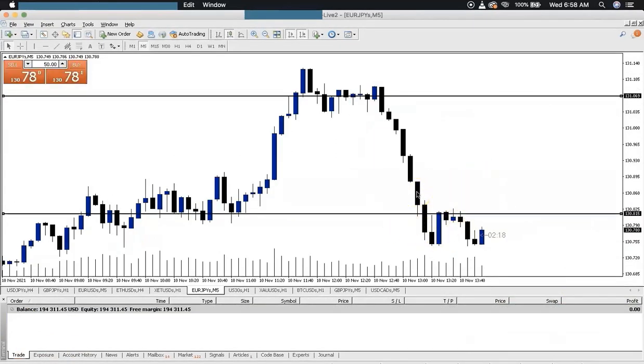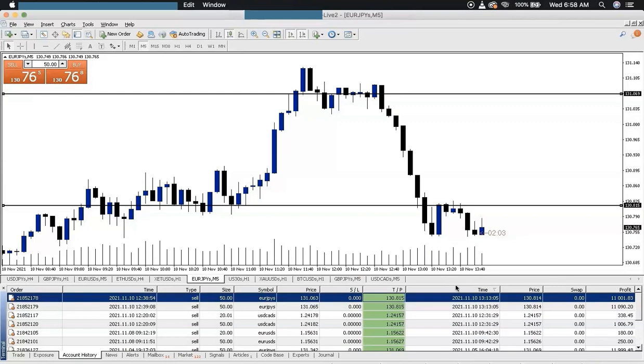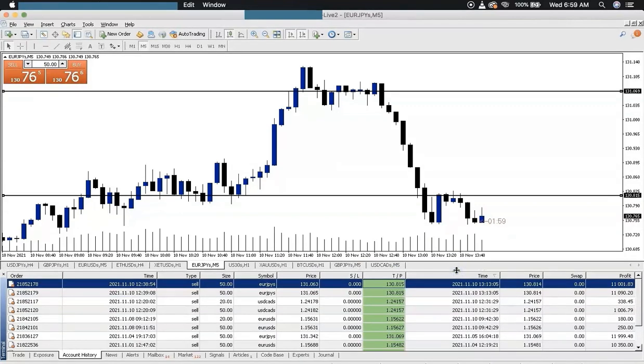There we go, guys. Take profit hits. I actually snoozed off for a bit. I couldn't record the trade hitting take profit, but you can see that the trade was literally a sniper entry. Take profit hits, and I effortlessly left the market with over $22,000.